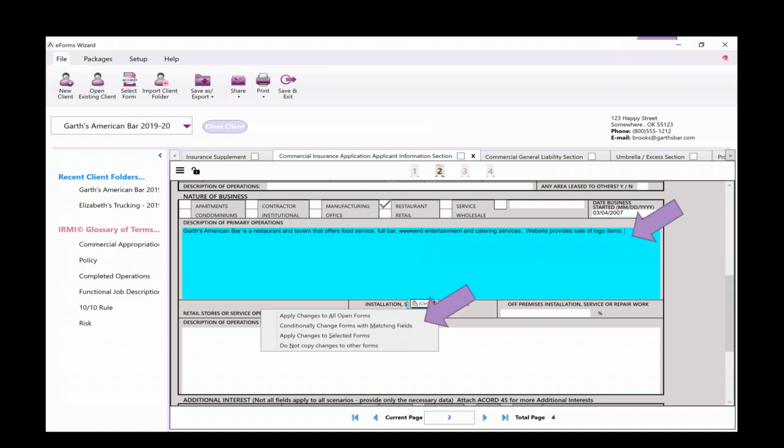One of the things that I love to demo is the description of primary operations. We type that multiple times, and by getting it right on the commercial lines applicant information section, we can reuse that and have it populate all the other places where that definition needs to be. And I think what you'll find is it saves you a ton of keystrokes when you get it right once. That is the premise that the entire software is built on. Let's enter the information correctly one time and let it populate anywhere else it needs to go.